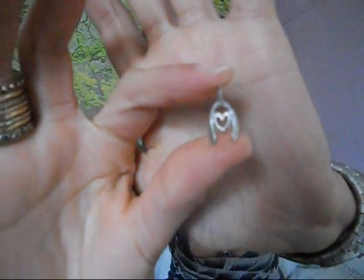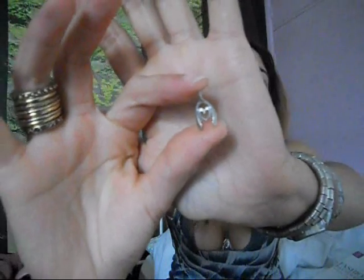Going back in time now to my day on Portobello Road with my mum. Prior to getting all the underwear, I found a cute little stall that did charms, and I got this, which I'm not sure if it's focusing or not because I'm so blind, but it's a little wishbone with a heart in the middle, and I thought it's so cute.